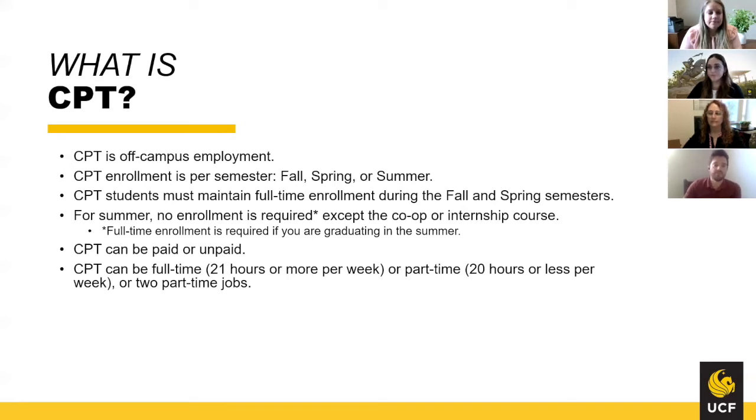CPT can be approved for paid employment, for unpaid employment. The US government considers unpaid internships employment for immigration purposes. So just because it's unpaid does not mean that you don't need CPT authorization. And CPT can be authorized either for a full-time position, and the US government, again, considers full-time to be anything over 20 hours per week, so 21 hours or more per week, or for part-time CPT authorization, which would be less than 20 hours per week.